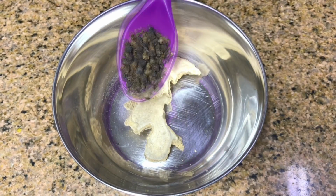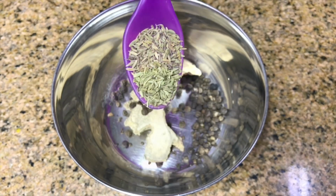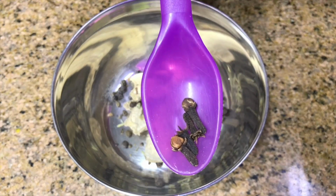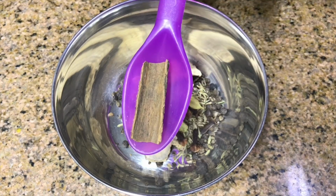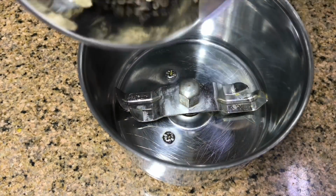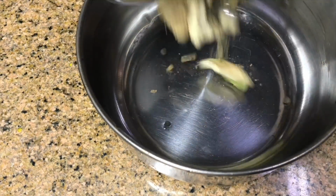Then 1 teaspoon black peppercorns, 1 teaspoon cumin seeds, 4 to 5 cardamom pods, 4 to 5 cloves, a small piece of cinnamon stick. Now lightly crush everything in a blender, no need to make a fine powder. Add it to a vessel.